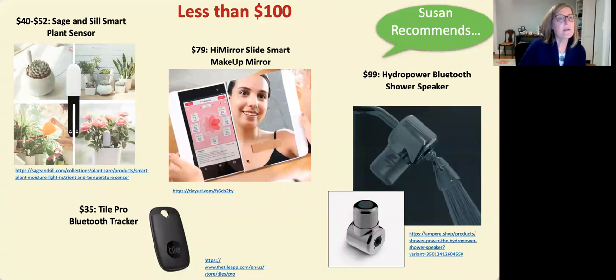The second item on this slide is the Tile Pro Bluetooth tracker. And so this is going to be similar to the AirTag that I showed you on the last slide, only this is more appropriate for people who don't have Apple phones, because you have to have an iOS device to use the Apple AirTag. So with the Tile Pro Bluetooth tracker, it's going to do a lot of what the Apple AirTag did. It has a slightly longer range. Its range is about 400 feet, but it will also play a tone if you lose it, so it's easier to find.